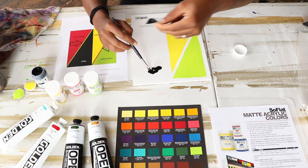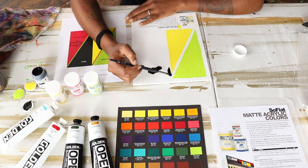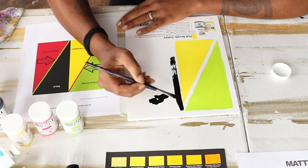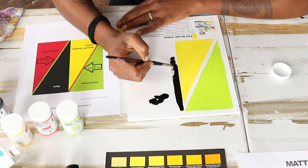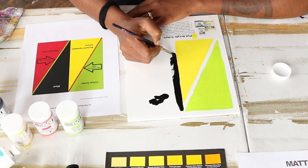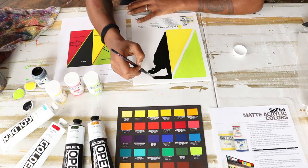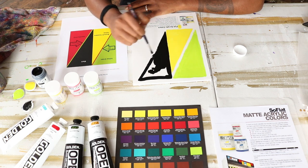There we go. Ooh, I like this black. That black is black. Oh, that is like the deepest black I've seen. Probably even deeper than the carbon black. Now, I love working with carbon black, but this is super opaque. And it's like one stroke. That is solid.